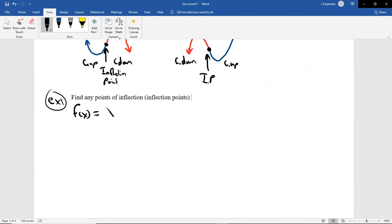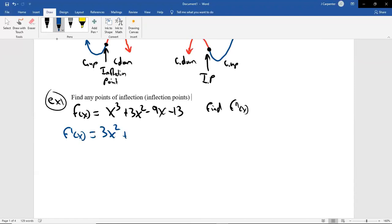We're going to go x cubed plus 3x squared minus 9x minus 13. Really, really similar to one of the ones we did last section. But we're finding the inflection points, not the critical numbers, not the extrema, just the inflection points, which means we need to find f double prime of x. So f prime of x, the first derivative, that would be 3x squared plus 6x minus 9. Now, if we were finding extrema in the last section, we'd be setting this equal to 0 because we wanted critical numbers. I don't want the critical numbers right now. I will later, when we do the second derivative test in the next lecture.